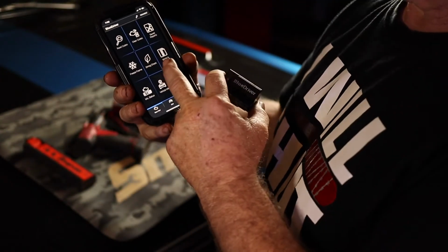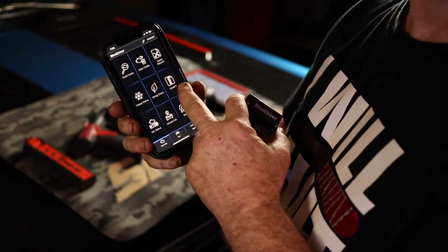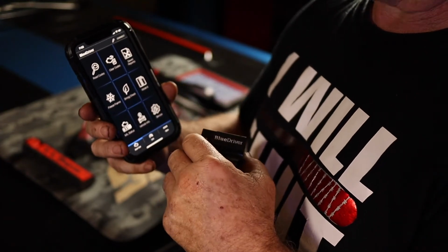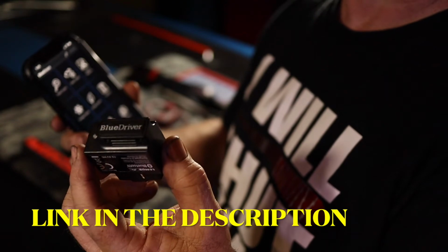You can do a lot of resets for oil changes. You can clear codes, check codes. You can get into mode 6 data. Obviously, and it does auto VIN. It'll read your VIN and put the vehicle in for you. I think it was $99 on Amazon for this BlueDriver scanner.